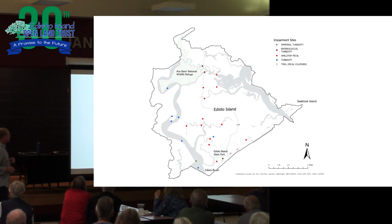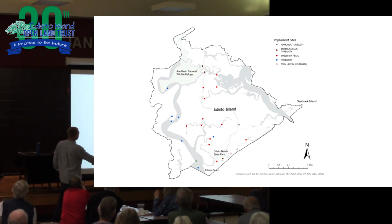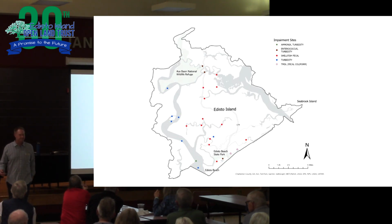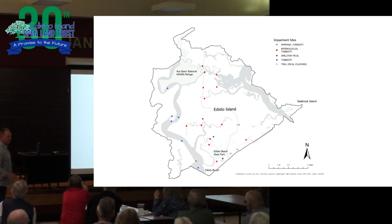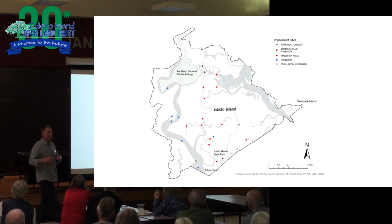Yeah, cool. All right. So here's the watershed that they collected all the data that was available to find out what potential water quality problems were going on here. The South Edisto, these blue dots are turbidity. Anybody know what turbidity is? Yeah, so turbidity is, from the most simplistic, how clear your water is.